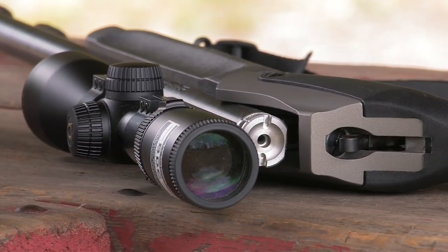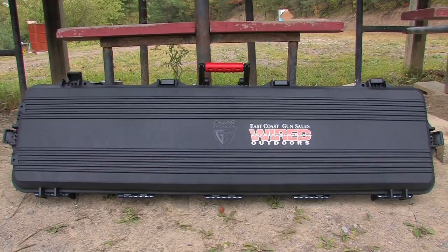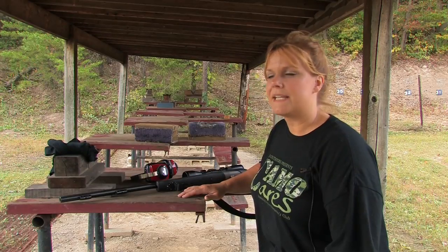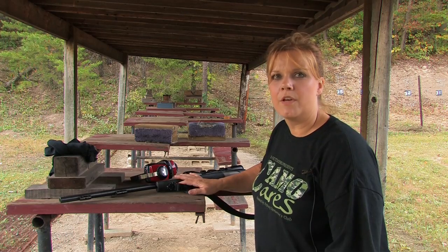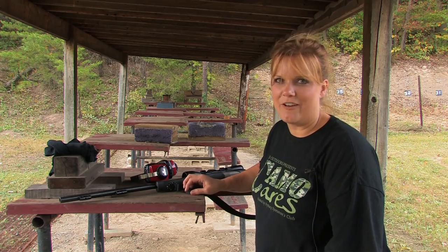Teresa's going to be taking her muzzleloader on this elk hunt, so the first thing she needs to do is get out on the range and make sure it's dialed in. Here at the range, I'm sighting in my TC Triumph with some Magnum loads, getting ready for my New Mexico elk hunt with United States Outfitters.